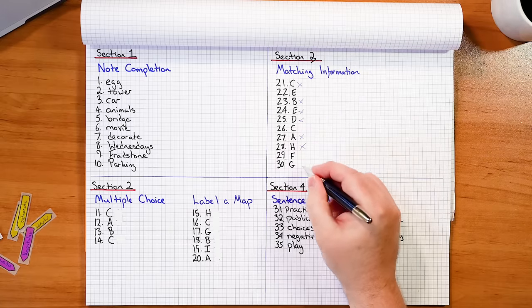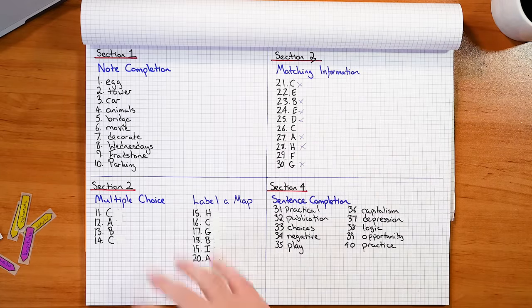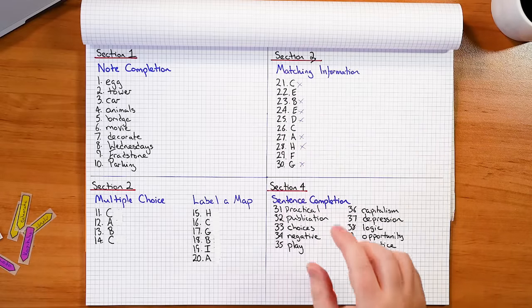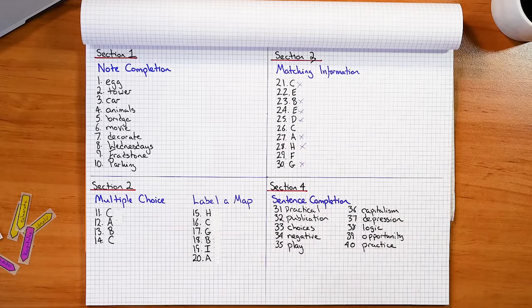Okay, next, this student gets this one wrong, this one wrong, this one wrong, this one wrong, this one wrong, this one wrong, and this one wrong. Nearly all of their wrong answers are in section 3. So if we analyze section 3, what is section 3 about? Section 3 is about listening to multiple people talk at the same time.